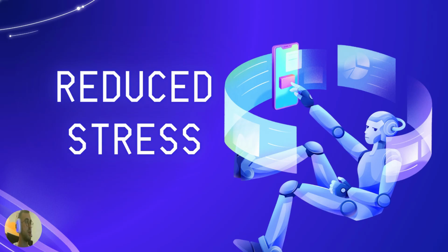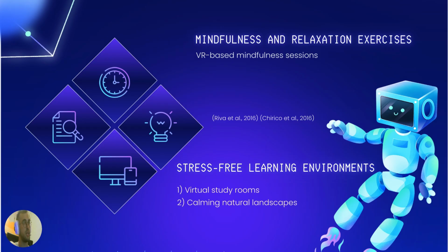Next, we have reduced stress, and how we can reduce stress with the use of immersive technologies. More specifically, we'll see in this slide. First of all, in the first example, we have mindfulness and relaxation exercises. Schools can offer virtual reality based mindfulness sessions where students can relax in a virtual forest or by a tranquil beach. These environments can help reduce stress and anxiety, creating a more conducive learning atmosphere.